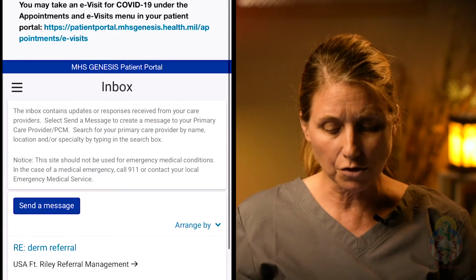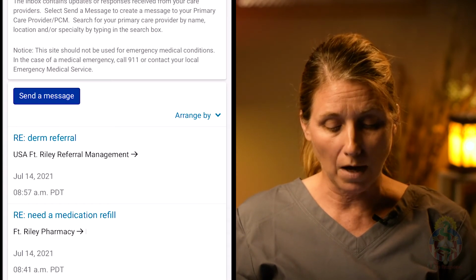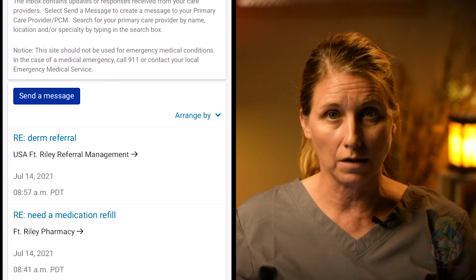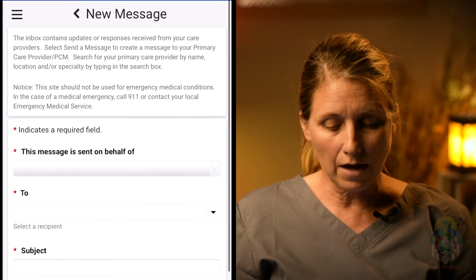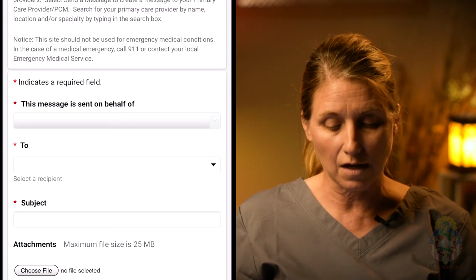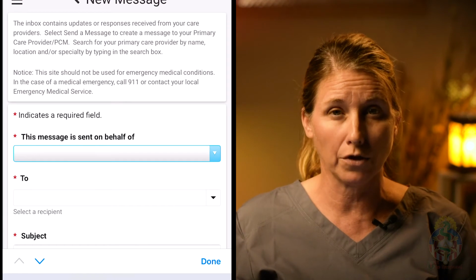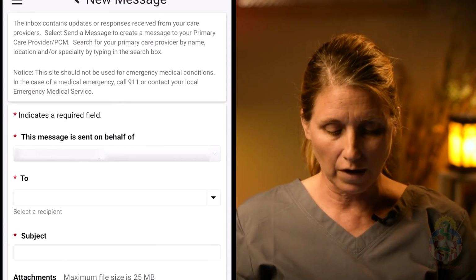Once that populates, you're now in your inbox of your message center. You'll see that blue box which says Send a Message, and you want to click on that. And this is now going to be a new message. The first field is This message is sent on behalf of, and again, this is where you're going to pick that patient that you're sending that message on. So pick the correct patient.